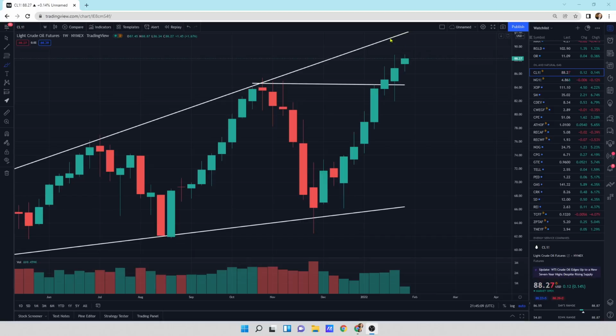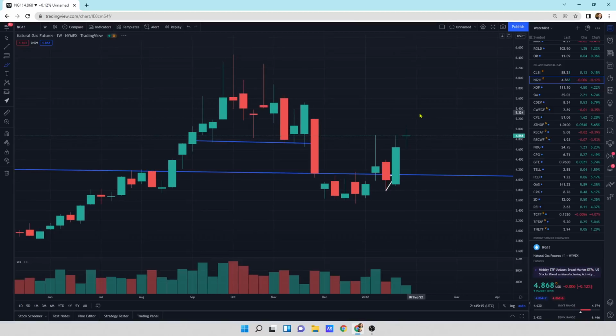And it doesn't have to hit the top here. That's just where the resistance line is. But we are kind of closing in on it quite soon. We have a cross day on the weekly candlestick for natural gas. Daily, it was just flat. So we're just flat today.